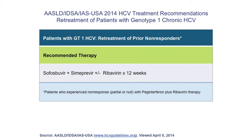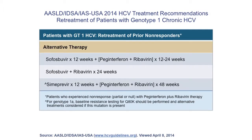Now, what about prior non-responders, genotype 1? The recommended therapy, again based on the COSMOS study, is sofosbuvir and simeprevir plus or minus ribavirin for 12 weeks. These are patients who had prior non-response to interferon and ribavirin.